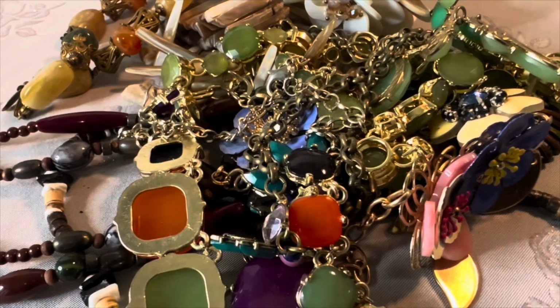I'm going to get these pieces moved to the side. I'll show you the items a few at a time. Spoiler alert, I am going to save the Haskell piece till the last because it's the best piece that I've thrifted in quite some time.